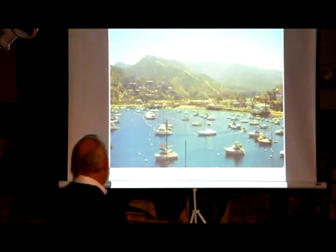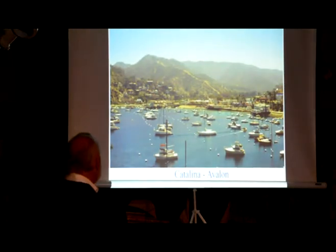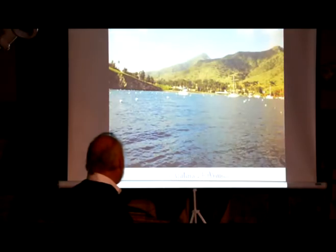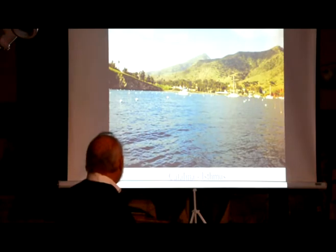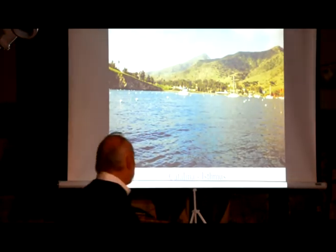This is Avalon. It's a wonderful place. A lot of you have been there. You can take ferry boats over there just for a day trip. This is Isthmus Harbor, one of the northern parts of Two Harbors. You rarely see it with that few boats. This is probably a very old picture.